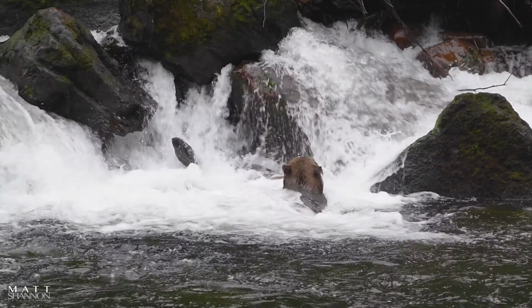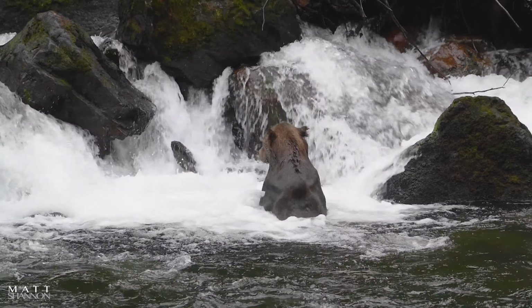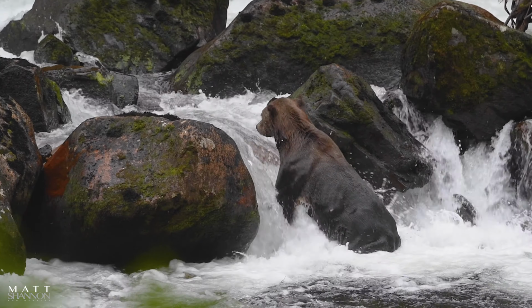The beauty of the Great Bear Rainforest is truly a sight to behold, and the thrill of capturing its stunning wildlife is an unforgettable experience.